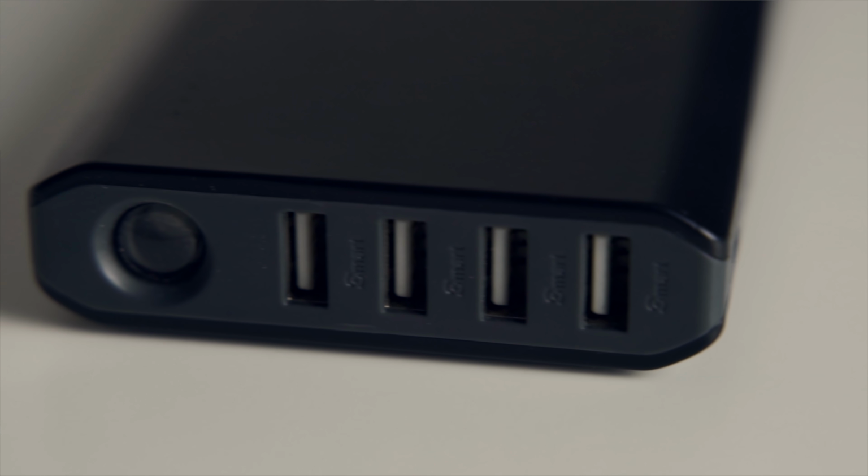So inside the bag itself, we have a ridiculously overly large portable charger. I love being able to keep all of my stuff charged up. I get a little anxious if my battery gets low on my stuff. So I got this 20,000 milliamp hour battery bank a long time ago. It's got 4 USB-A charging ports.